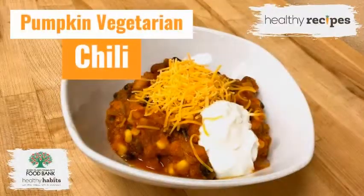Now that we have all of our groundwork laid out, let's take all of that information and bring it together to make a healthy meal. Our Healthy Habits pumpkin chili contains 3 different kinds of beans, tomatoes, pumpkin, and olive oil. All of those add up to a source of steady energy for us throughout the day without any blood sugar spikes. Let's jump in.